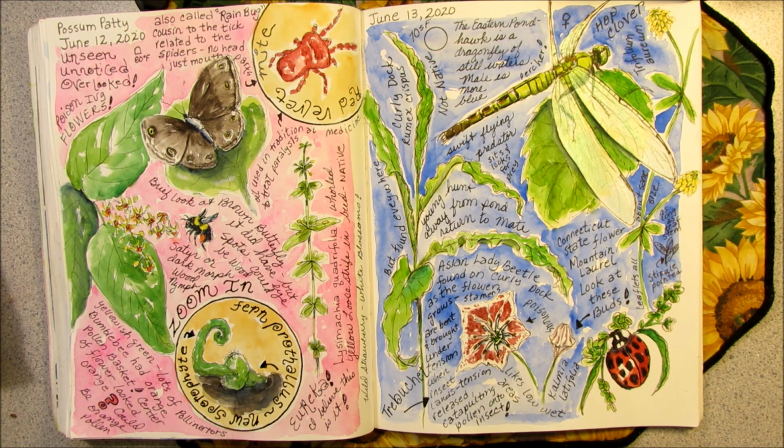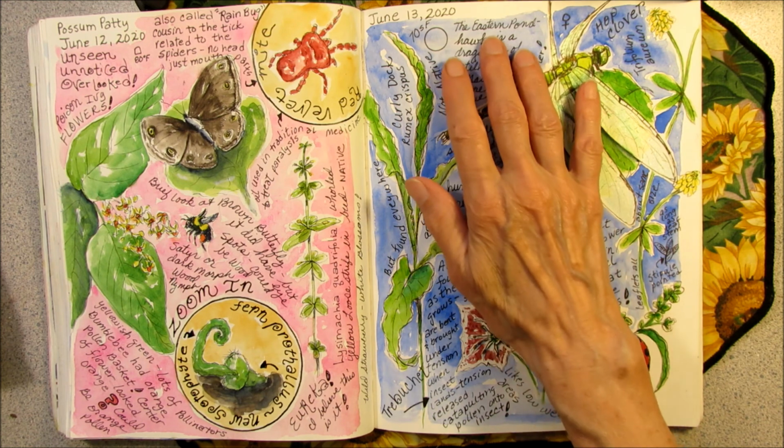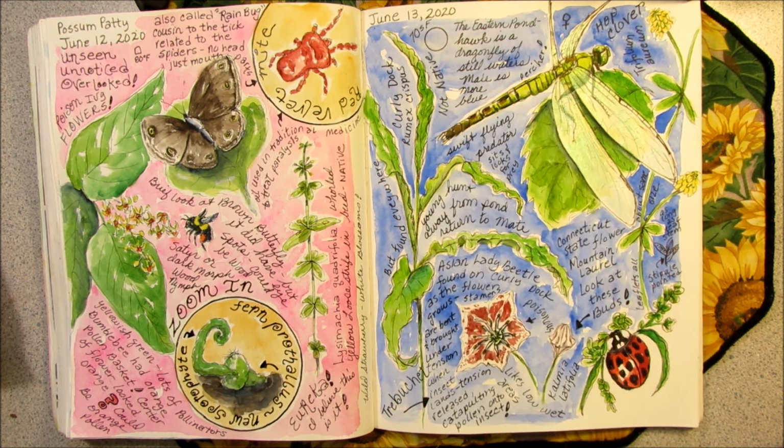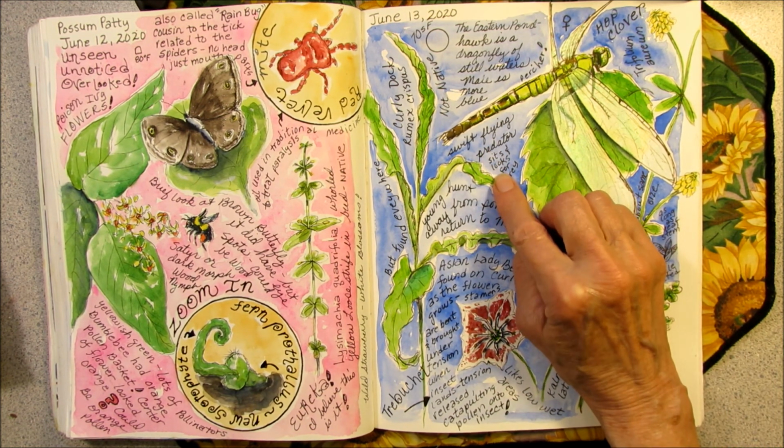Now, instead of just saying, oh, this is an Eastern Pondhawk Dragonfly, and then just walking away, I sat still for a few moments and watched its behavior. It would flick its head looking around for prey, take off, and then land back in the same spot. So I noted that in my journal.